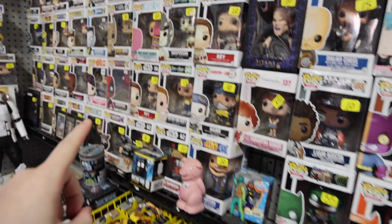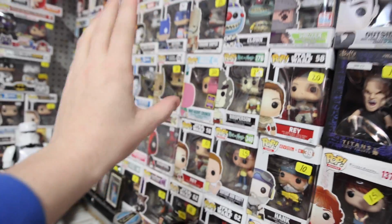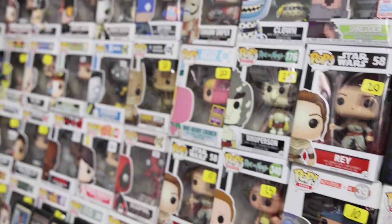And I think for today, something that I'm really enjoying is Mint Berry Crunch, because we did recently start watching South Park, and I do already have that one in the collection, but I love to see it.